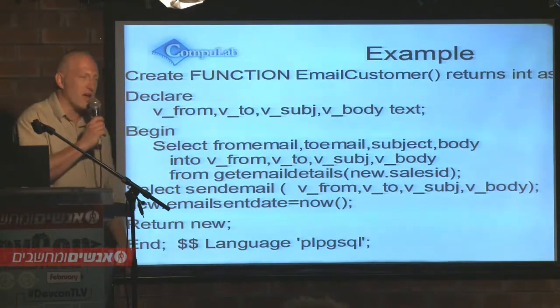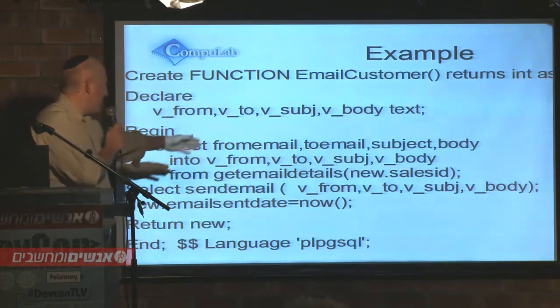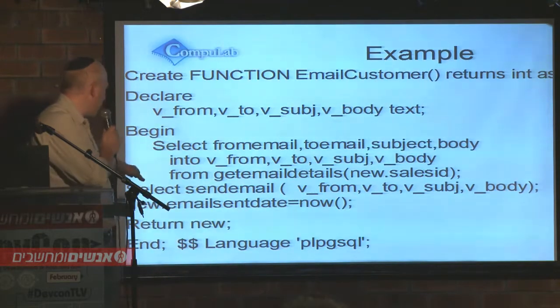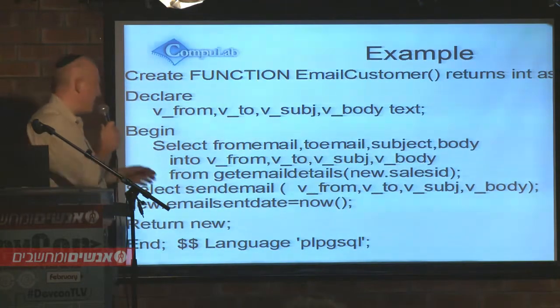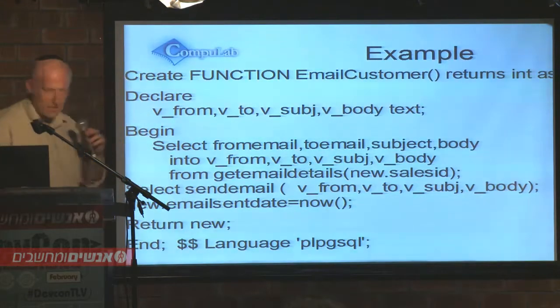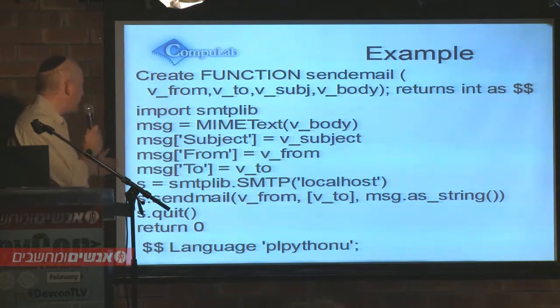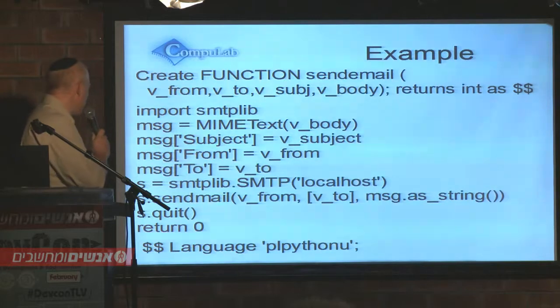The function email customer here calls a function to get the details of the email. Then it calls a function send email, and then it updates new.email sent date, using the new variable to put in the date that it happens. And this is a function written in PL/PGSQL because it uses variables. The function send email is written as a standard function inside the database, and it uses the standard SMTP lib to send the email.